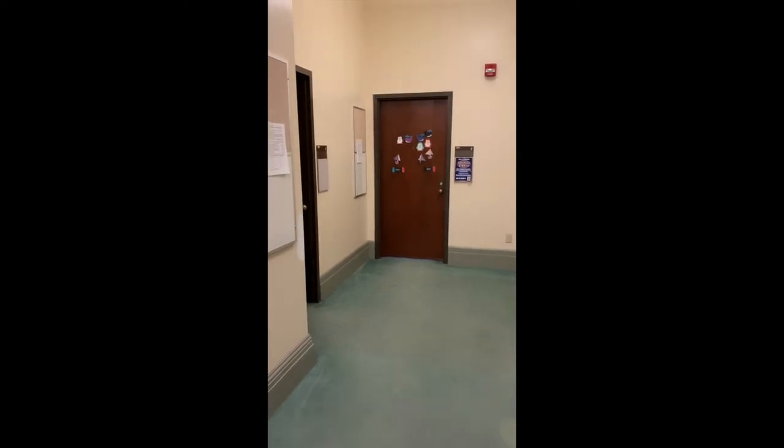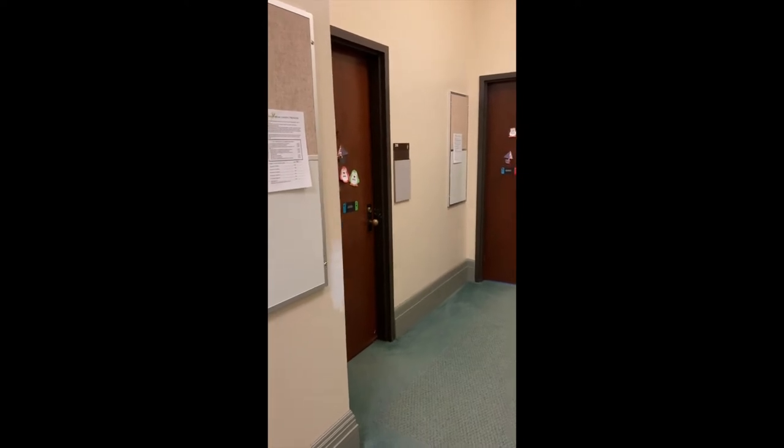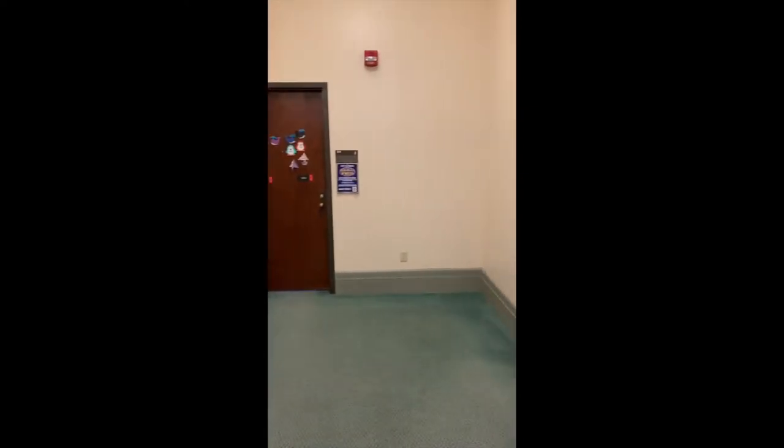Just to give you an idea of what the floor layouts or hallway layouts are in Sheldon, it's kind of in the shape of an L.